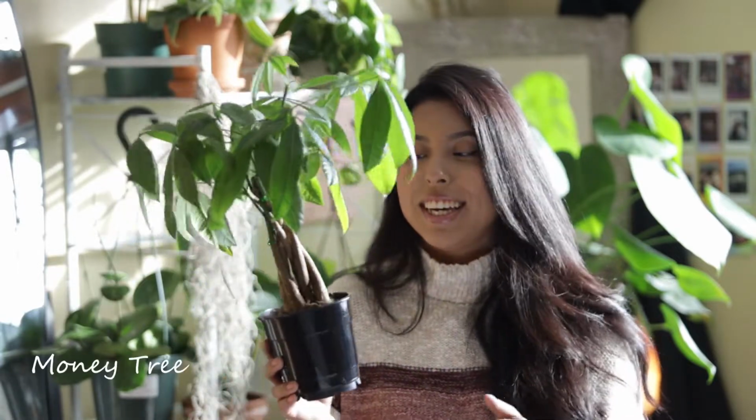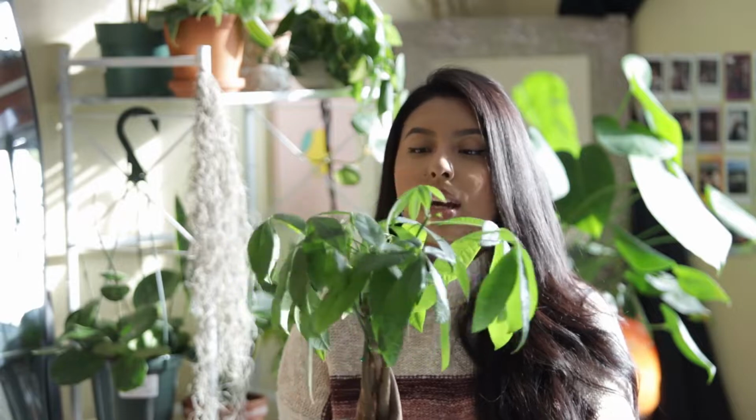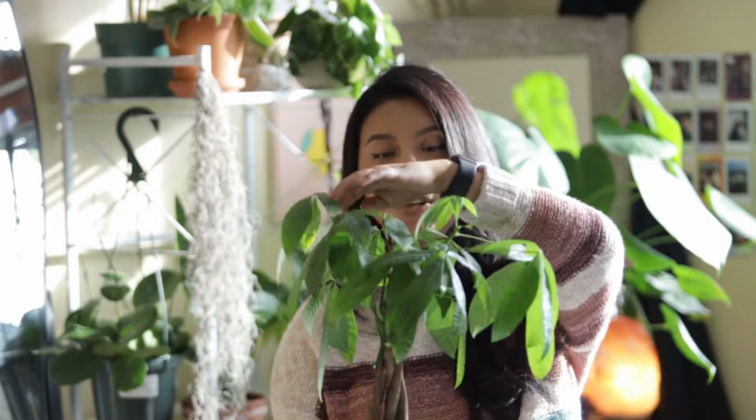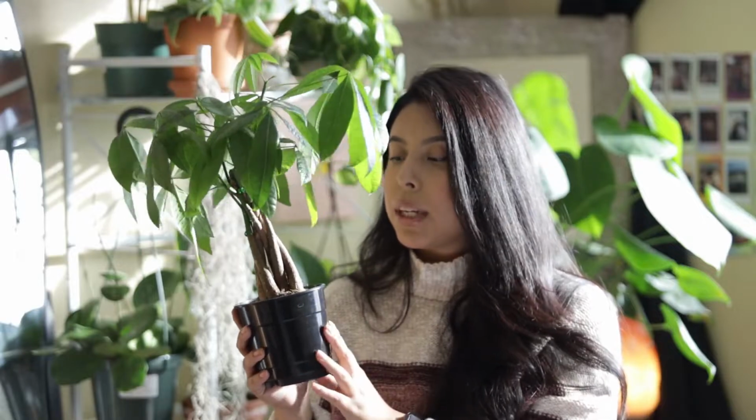The next plant that is on my list is this money tree. Money trees are super easy to grow. I got this one at a local grocery store, and it has pushed out new growth ever since. It did not have this leaf or any of these little baby ones. I do still have this plant in its nursery pot, the pot that it came in. It came in a little cache pot, but it actually fell and it just broke. So I just kept it in a nursery pot.